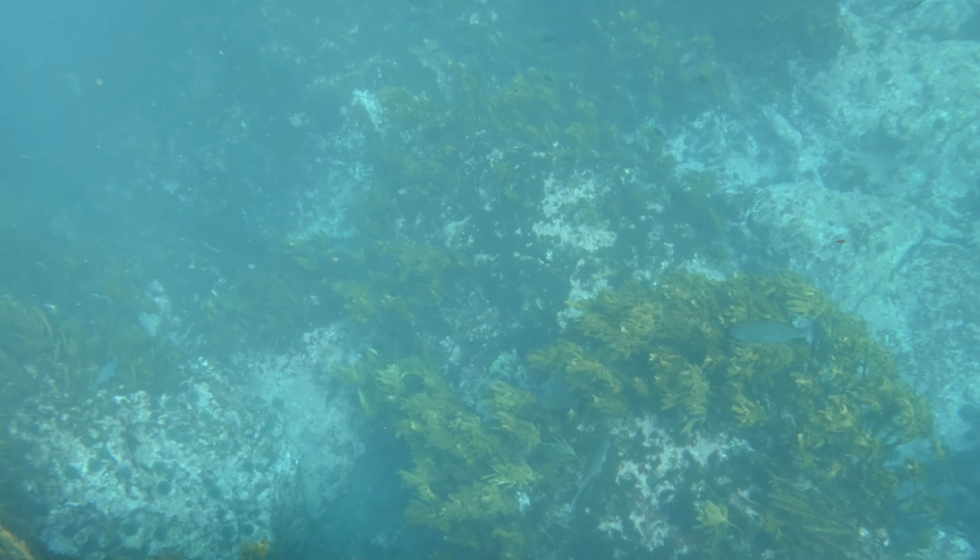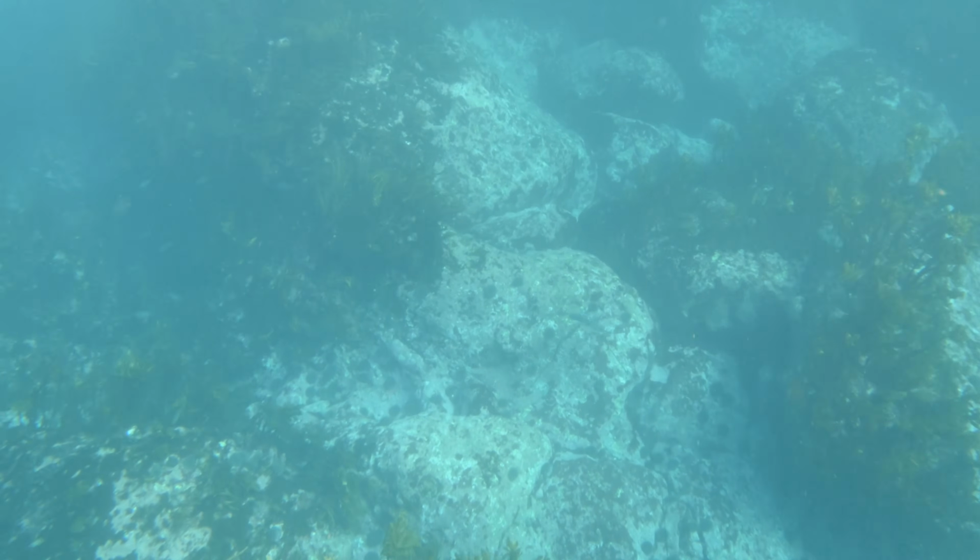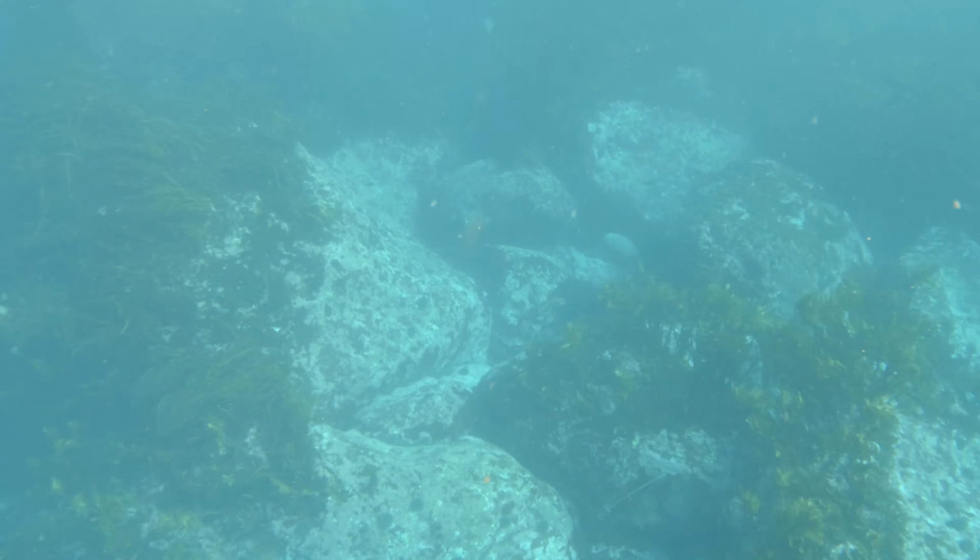You'll see the silver drummer have alerted the snapper. I take a snapshot and get lucky with catching it right on the pectoral fin.